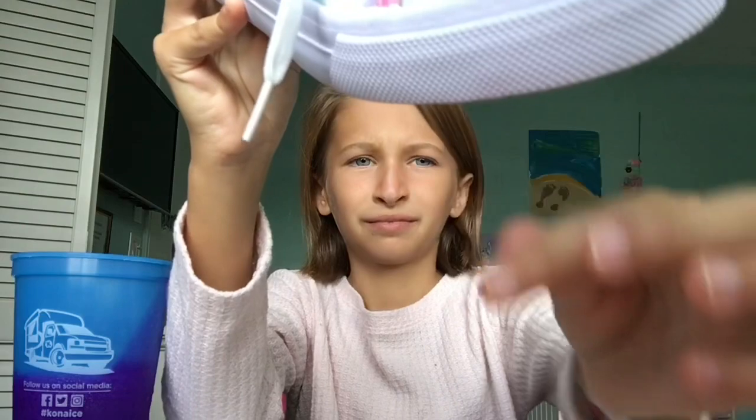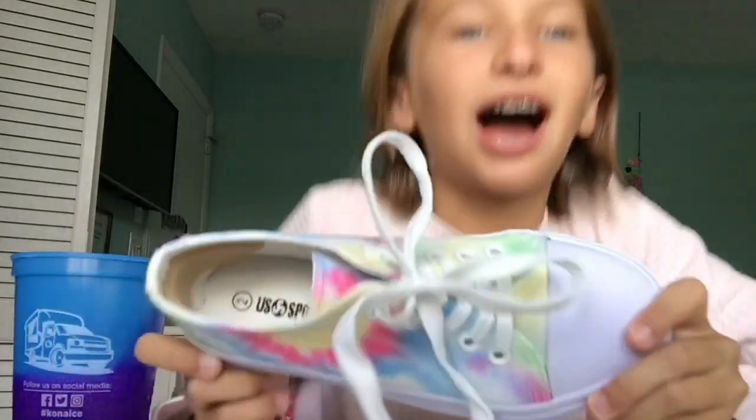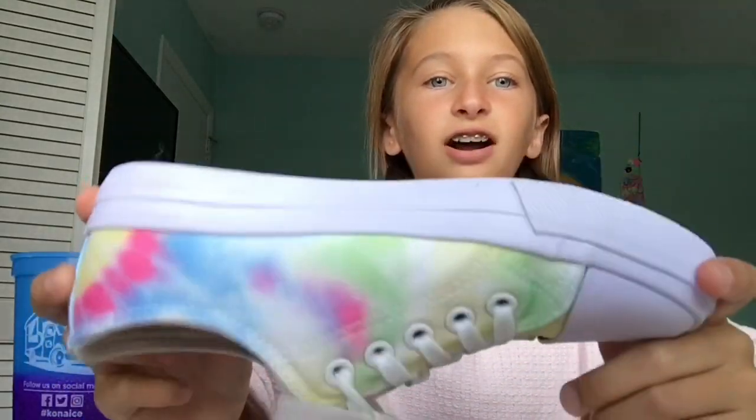Okay guys, so what I got from Bell's was I got these super duper cute shoes. They are right here. I was just wearing them, so I just took them off my feet. Ew. Get that hair away. Oh, there's another one. Oh my goodness. Okay, so yeah, these are these shoes. They are tie-dye and they are awesome. Like, they are legit awesome.